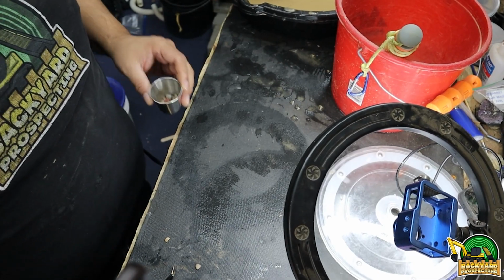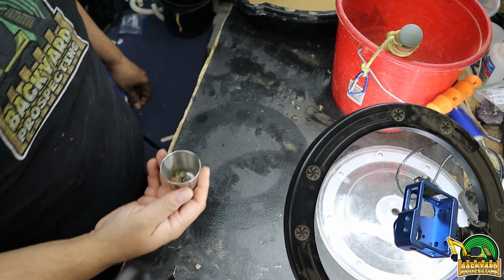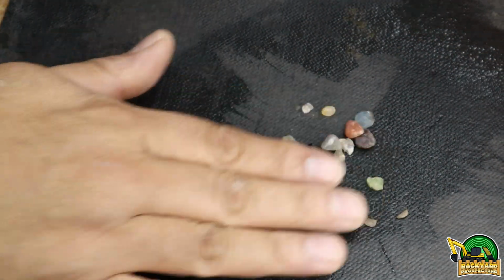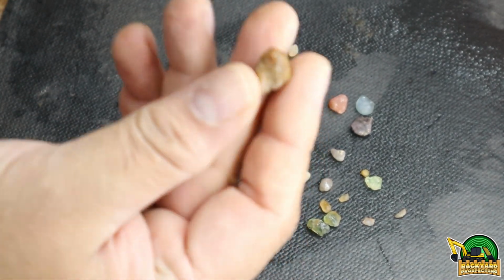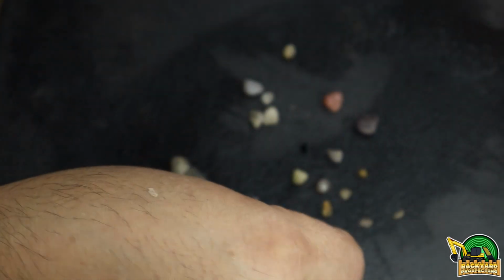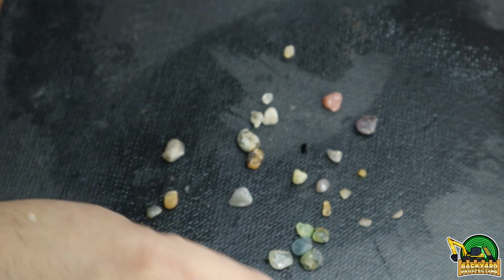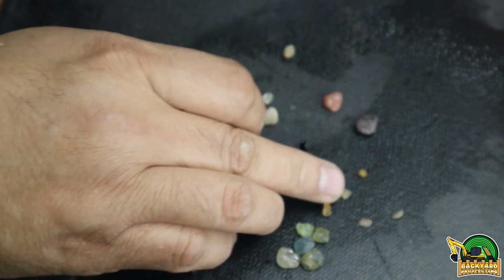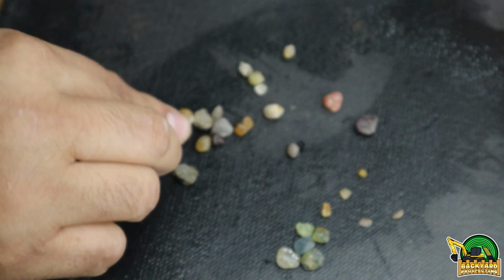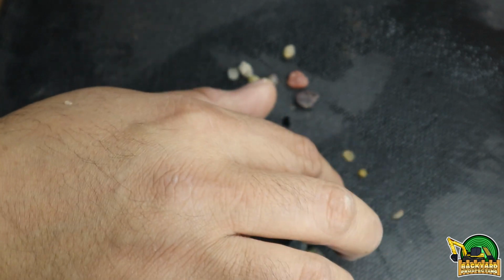All right, we finally made it through all of that dirt. And I definitely found a few sapphires in here. So what we found is I found an agate in there. But the main thing, what we're here for, is the blueberries. And all of these I think were just cool looking rocks. I don't think any of these are sapphires. Maybe this guy right here.